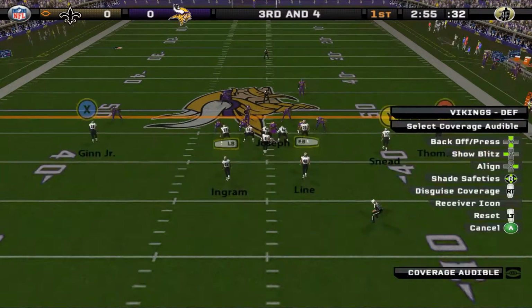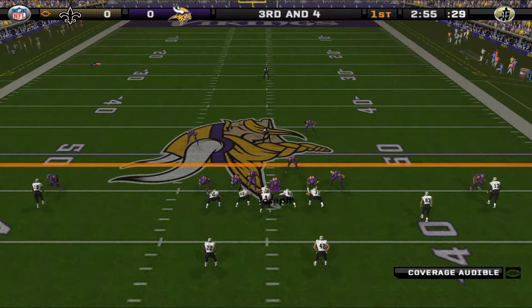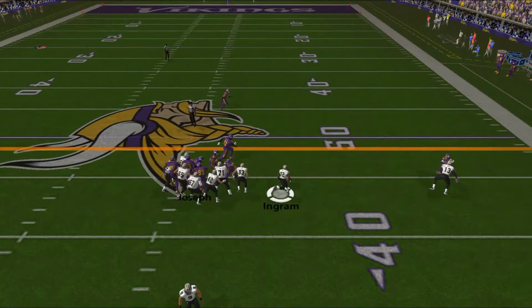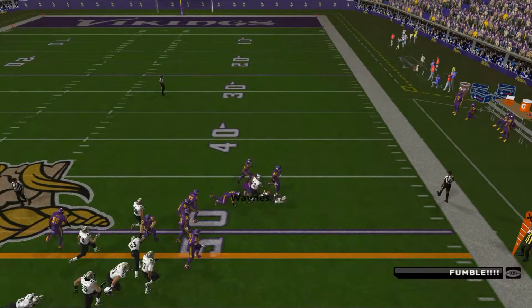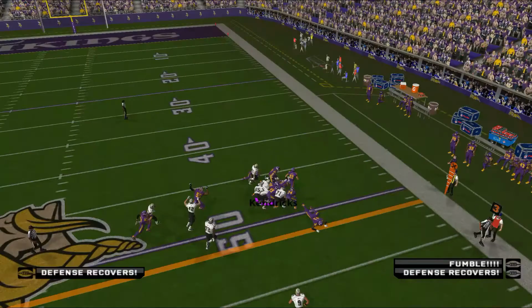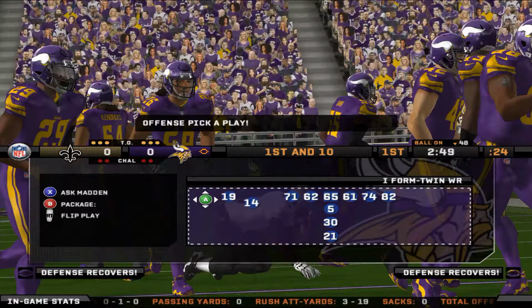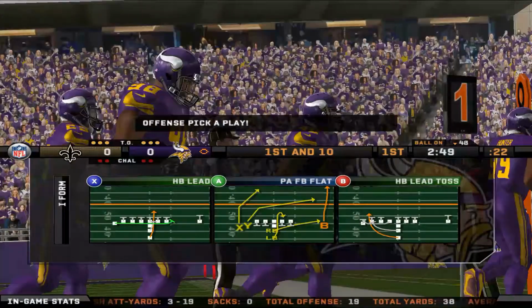The Vikings with a 4-man front. Watch that screen. He lost it. The Vikings scoop it up. The fumble was recovered by the defense. Those eyes and reflexes are still working just fine.